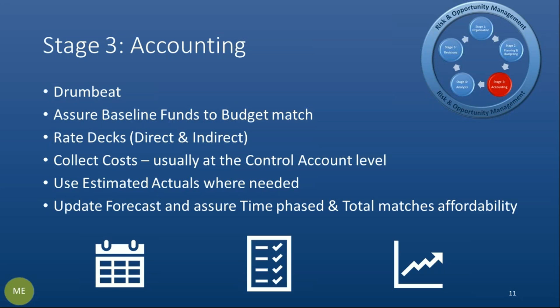EIA 748, if you're contracted to that, will normally dictate a level of your work breakdown structure to you. Normally that sits in level 3, level 4 of your WBS. But of course, our internal work breakdown structures will go a lot deeper than that. So if you have a project control system, then you can do some tailoring along the way.